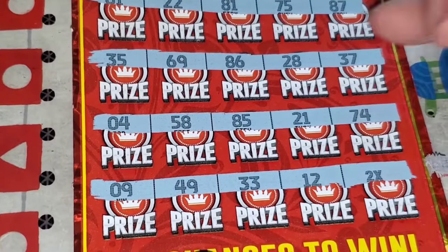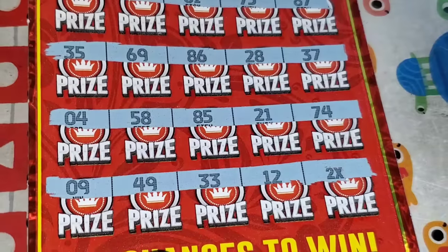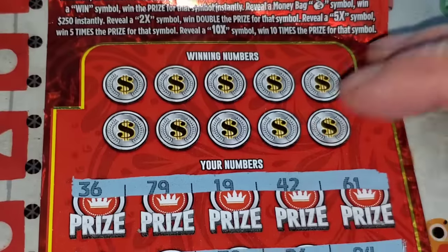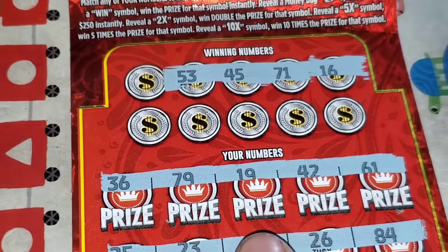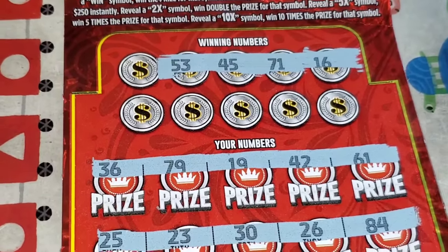Hey, look at there. A very last spot doubler. Whew. When all hope was lost. All right, so at least $100. Let's see if we can add to it. Yeah. 16, 45, 53, 71.